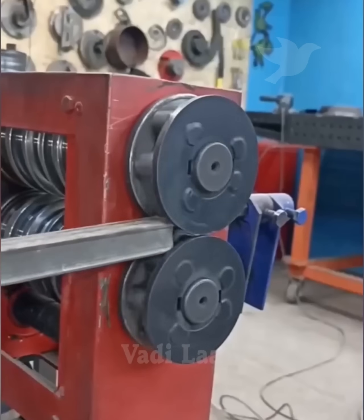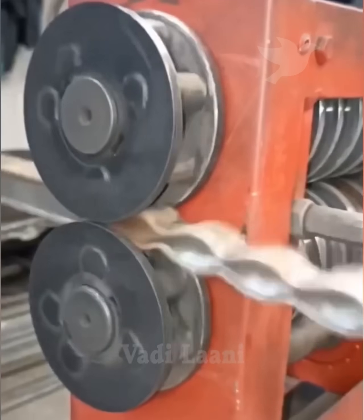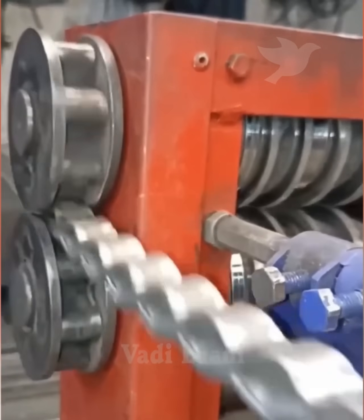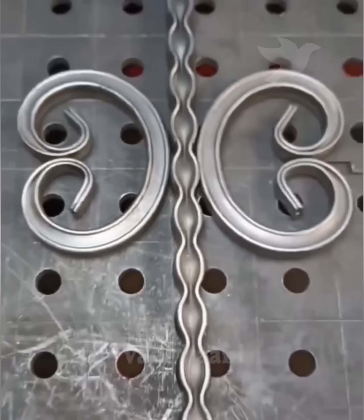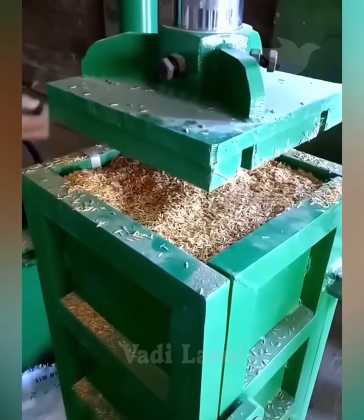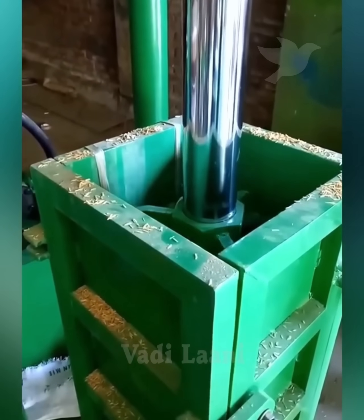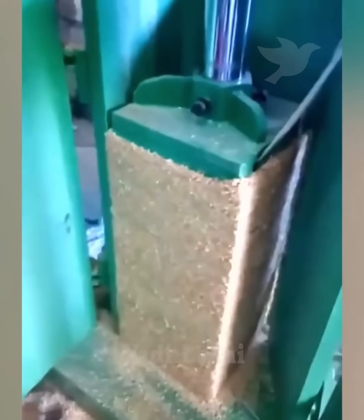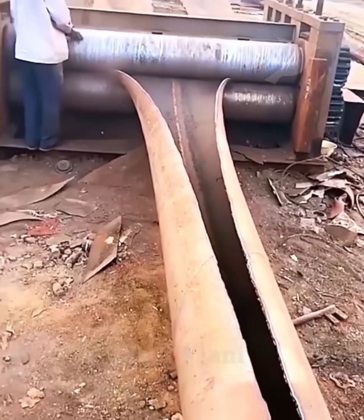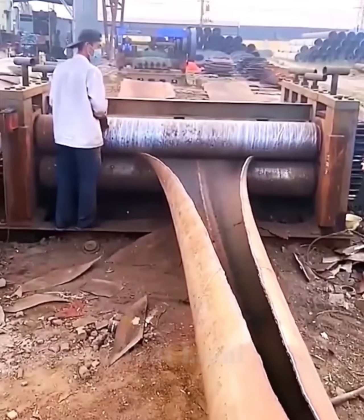This machine is used to give decorative and ornamental appearance to metal parts. This press is specially designed for pressing sawdust. After the metal pipes have been cut to obtain a flat metal sheet, they are straightened out.